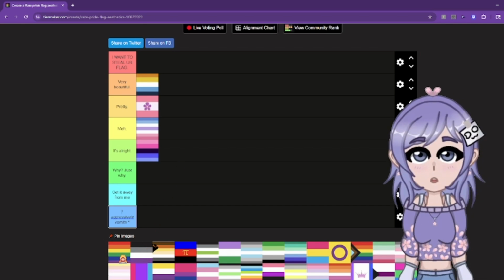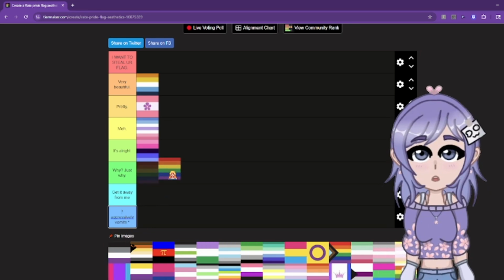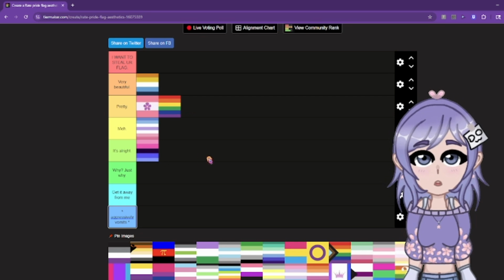And then of course we have the standard pride flag here, and of course you can never go wrong with this, because it's a rainbow. Honestly, I think it's pretty. Yeah. It's very pretty, yeah.